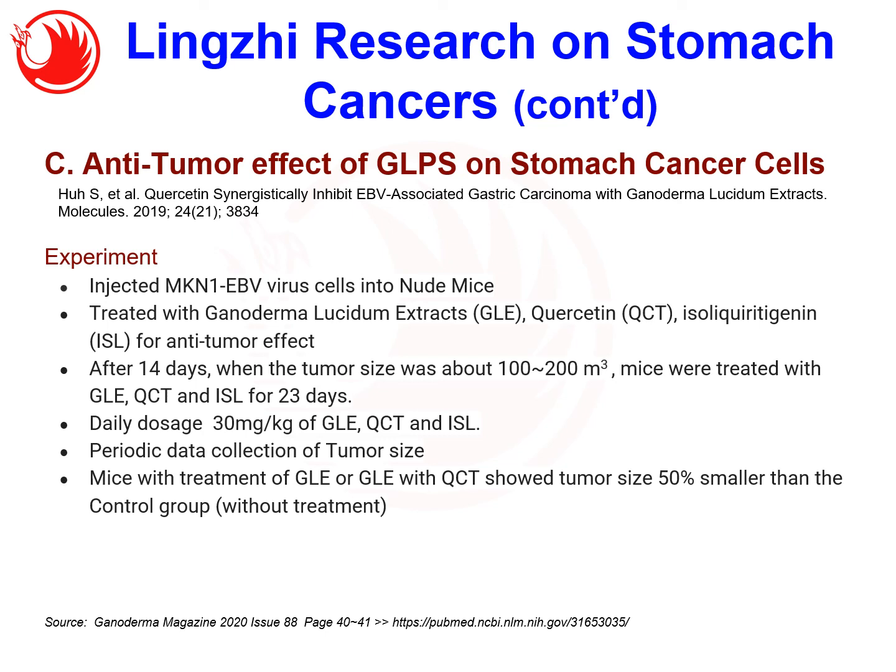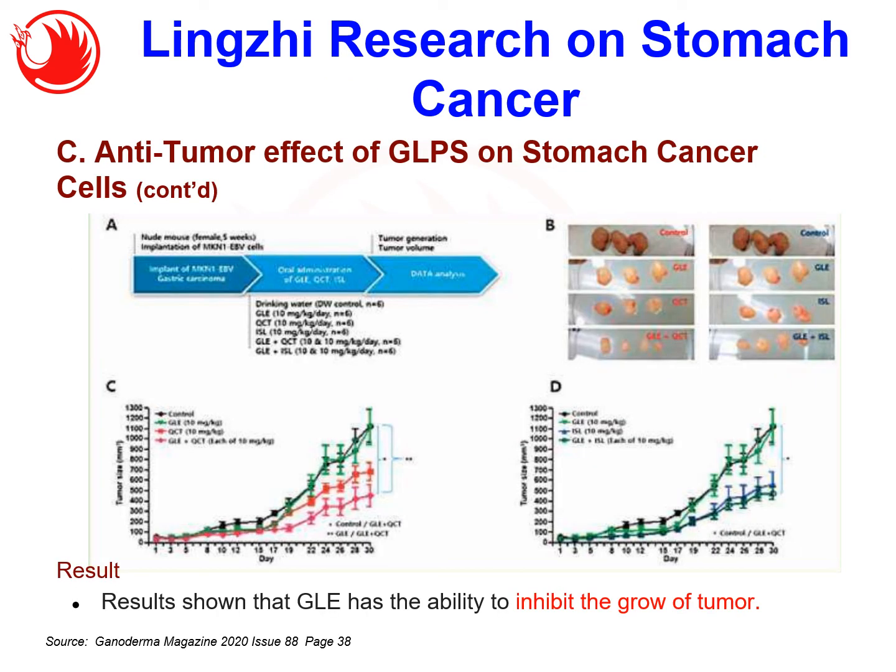Those mice treated with GLE or GLE with QCT showed tumor size 50% smaller than the control group. If you look at the chart on the right, B, the control group is on the top, followed by QCT, ISL, and then the last one will be QCT and ISL.